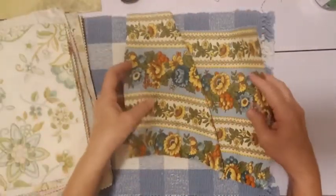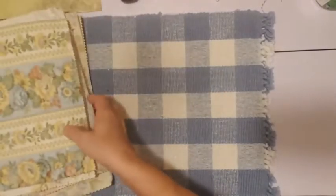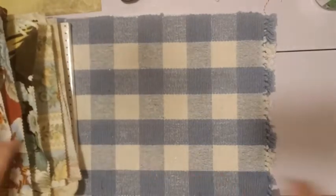Here's one of my favorites right here. I don't know why, I just love this one. The yellow and the blues and the reds, all the colors. So anyway, that's from the thrift store, from the bins. You never know what you're going to find at the bins.